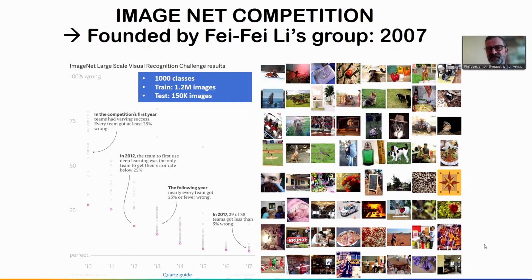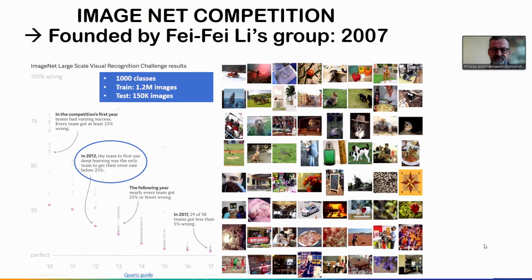But let's take a step back to how deep learning started. It started with the ImageNet competition, where you have thousands of images. You can see on the right side, you have dogs, you have cats, etc. There was a competition for the software which was able to recognize the most images. And the performance was not great. There was more than 25% error, until in 2012 there was the first solution to have less than 25% errors, and that was the first method using deep learning. Now the performance of this new software is excellent, with errors less than 5%, and they all use deep learning.